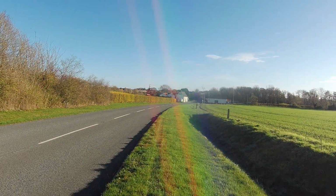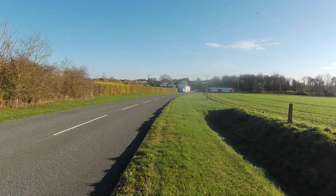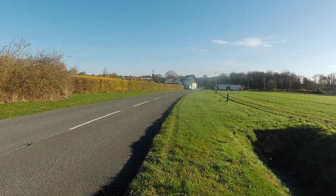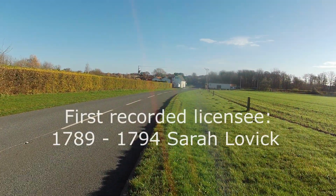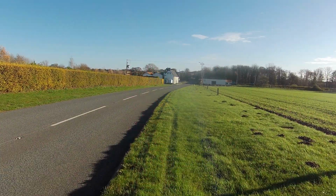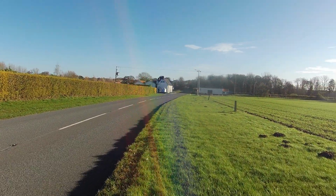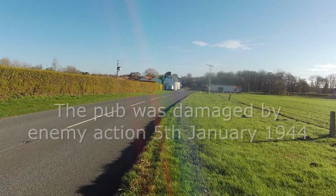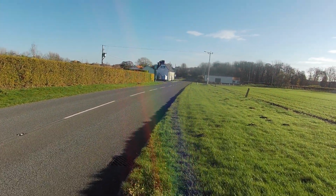So the pub you can see there, the Angel, that's the Larling Angel. It's 17th century and extended since. So it's a timber frame with brick and clay lump. And yes, they do a very nice pint. Often have a guest in there, and the food is quite good too. Had a few meals in there. But if you're going to go, I suggest you book ahead, because they do get very busy.